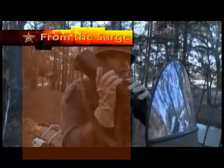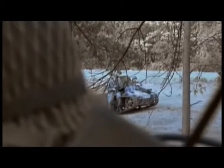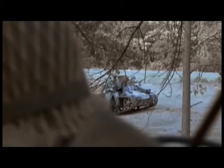Checkmate King 2's White Rook, over. Checkmate King 2's White Rook, over. German spotted in the open, azimuth 87915, fire for effect, fire for effect, out.